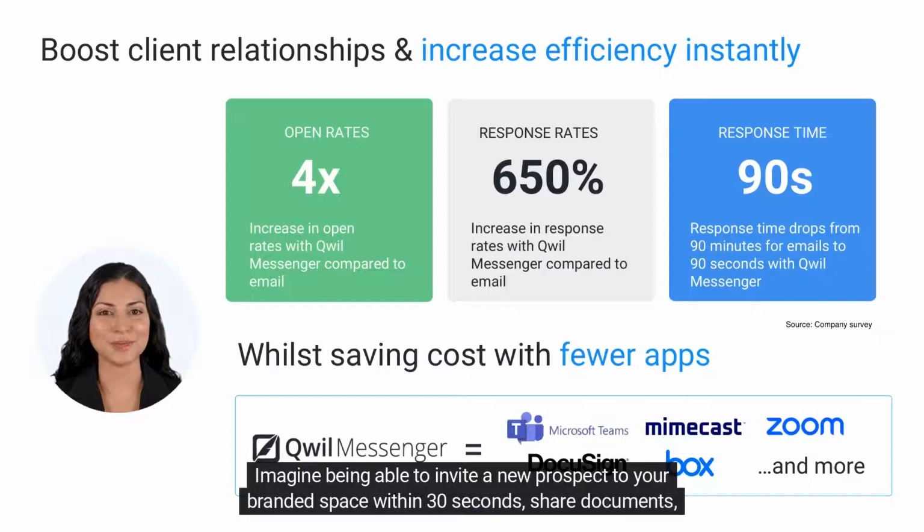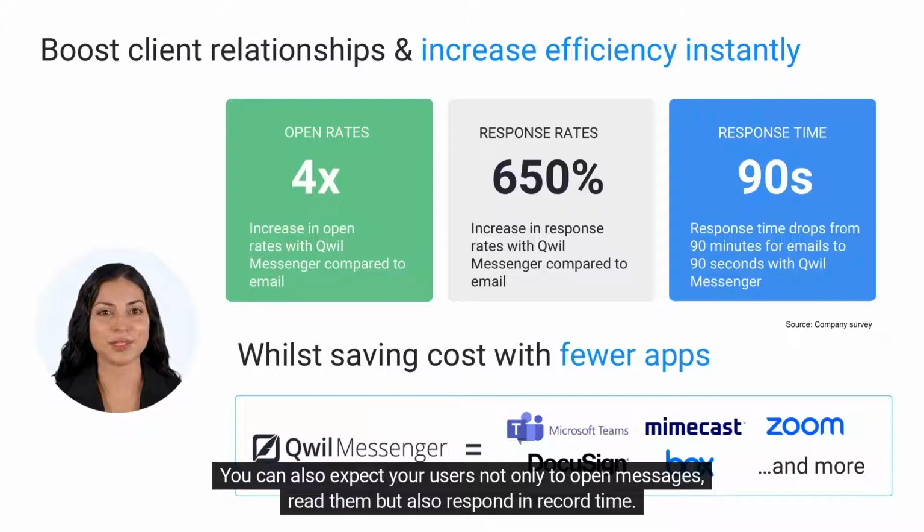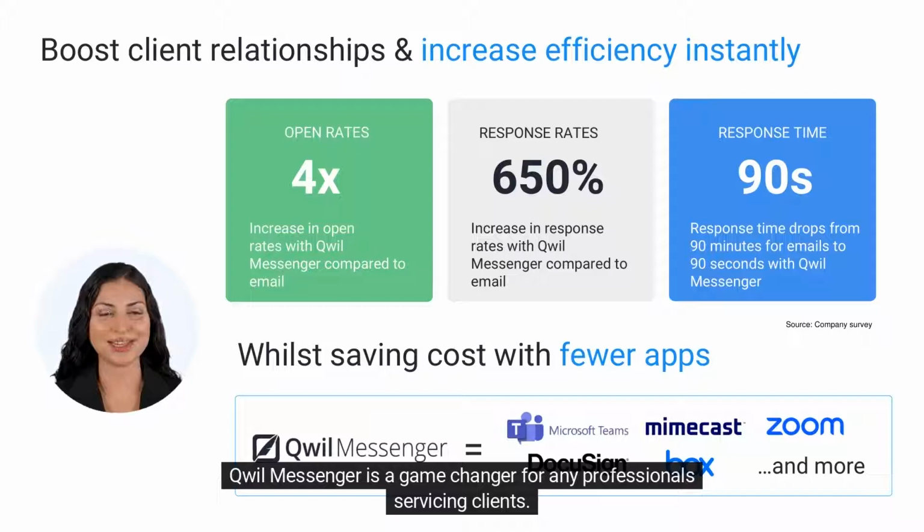Imagine being able to invite a new prospect to your branded space within 30 seconds, share documents, invite a colleague and jump on a video call all in the same application. You can also expect your users not only to open messages, read them, but also respond in record time. Qwil Messenger is a game changer for any professional servicing clients.